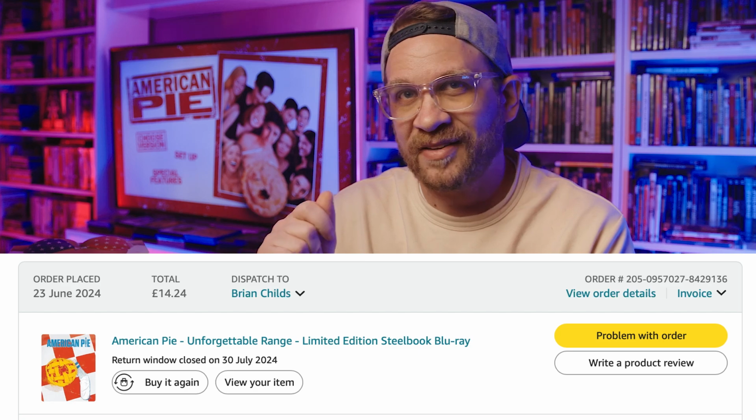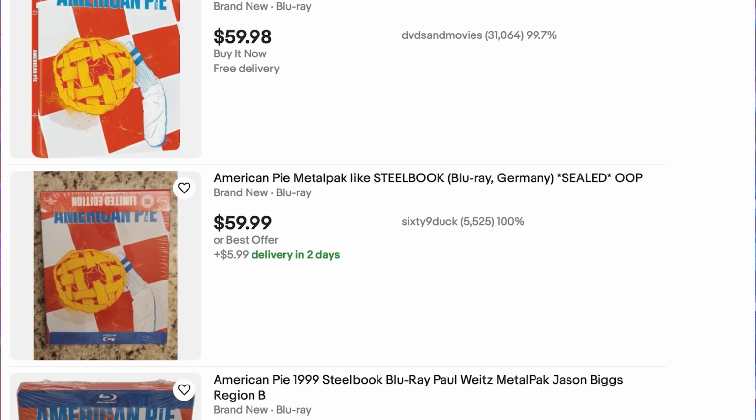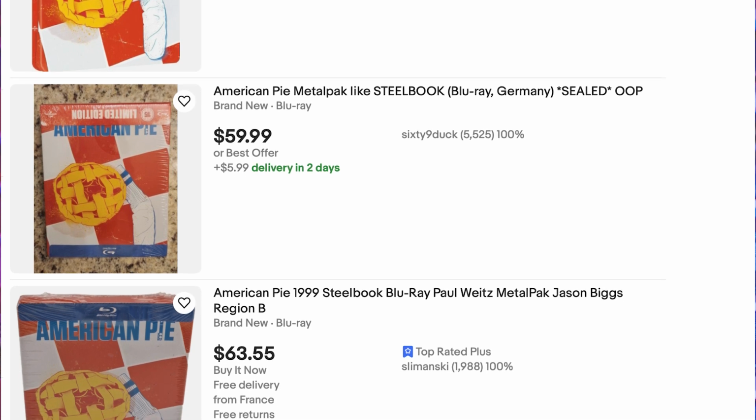But yeah, this one was hard to find. I got this pretty cheap too, on eBay. I just sniped it, I think for 12 or 14 bucks. But these things are going for 50, 60 bucks now just for this. So super limited, and the only steelbook that ever came out.